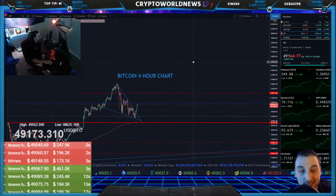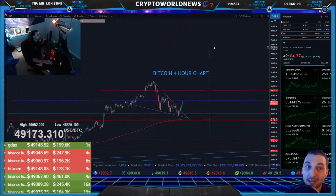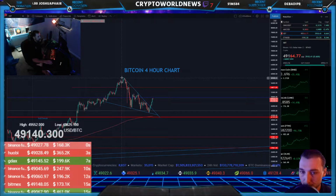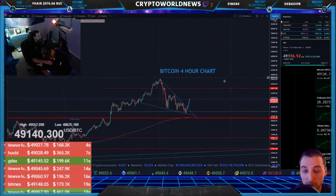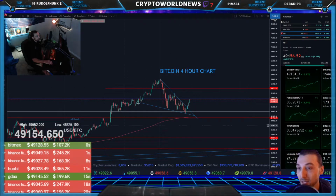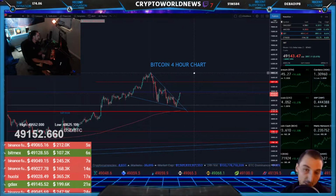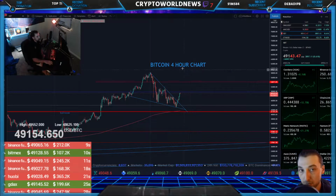And let's get started. Looking at a 4-hour chart here. First and foremost, the 4-hour chart is always good to give you a signal if you're doing your technical analysis. The 4-hour chart tends to be a pretty good time length as far as giving you the direction, or what my technical analysis might be, for the next, let's say, 12 to 48 hours.